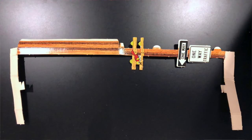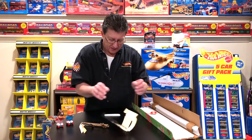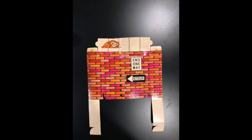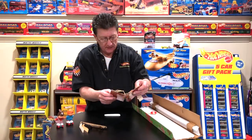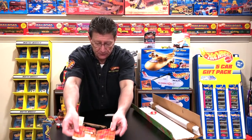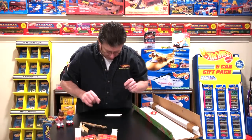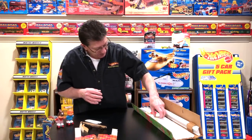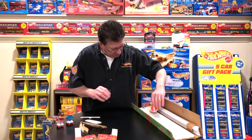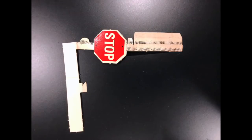I'm not sure you can understand that. So here is, this goes on the end of the track. And they blow right through this when they come down the track. Try to preserve this. Actually, this is the first time that I have opened up this set since I got it for Christmas a month ago. That's how busy we get around here. A little stop sign. Stop.